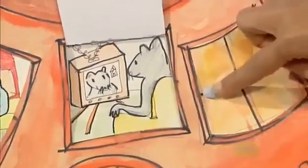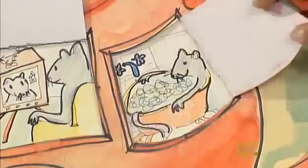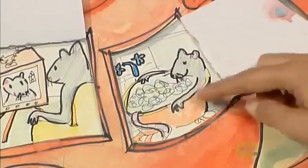I wonder if Mum Mouse is behind this window. Let's see. Yes, she is. She's having a bath. Lots of bubbles in her bath.